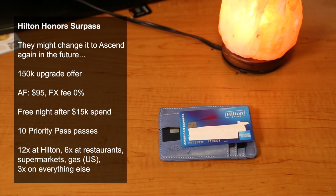Mrs. Credit Shifu got a 150,000 bonus points upgrade offer on this card. So she had the Hilton card, and then they offered her 150,000 points to get the upgrade offer. I think she already got 75,000 points on the Hilton anyway as a welcome bonus. So in total, she's earned 125,000 points just from the bonuses going up through the system. Obviously, there was no hard pull when she upgraded to the Surpass, because it's the next card up in the system, and it was just a product change, not a new application.